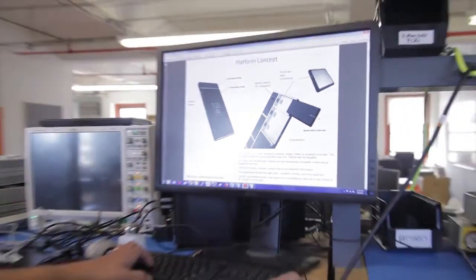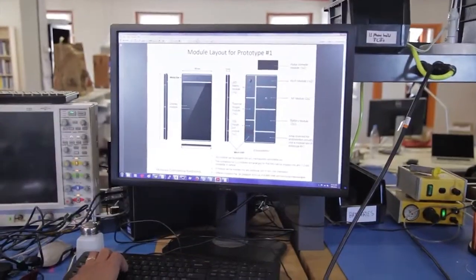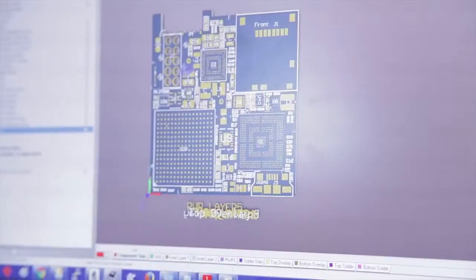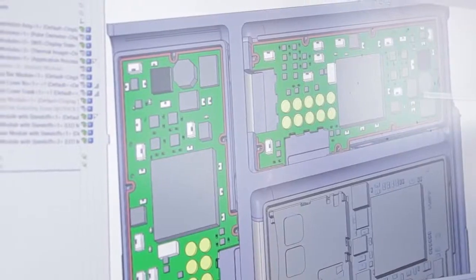So the first step is figuring out how is this going to work, right? What are going to be the functions of the different parts of the system? And then from there, you go to selecting specific components, and then you go to drawing schematics where you have the blocks representing each one of the components. And once you have a layout, then you get the boards fabricated.